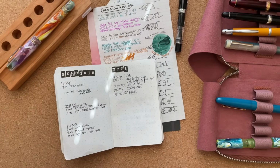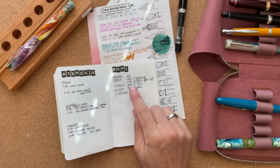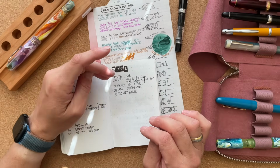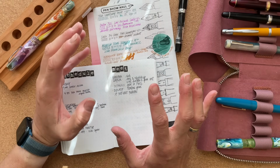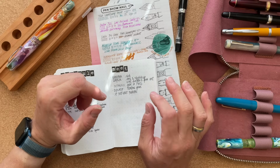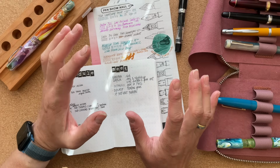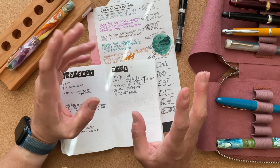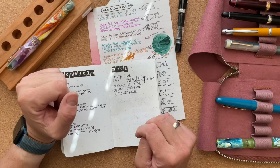So I made sure that I met her. She also brought a friend who was able to let me try a Santini pen. I also was able to try Kristen's Santini pen, and I liked it, but I didn't fall in love with it. So maybe it's a maybe.